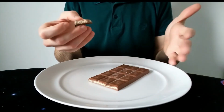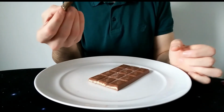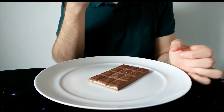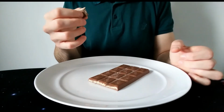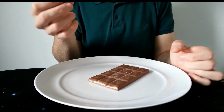It's hard to say whether it's flavoured with biscuit. You can't really tell because of the biscuit crunch. There's quite a lot of biscuit crunch in there. You can't really taste any chocolate crunch. I think there are chocolate pieces, but I can't really taste those distinguished from the rest of it. But yeah, it's just a bit too sickly sweet for me.